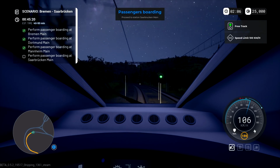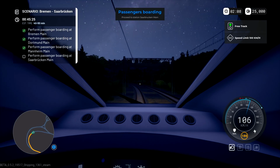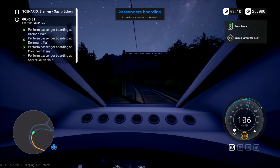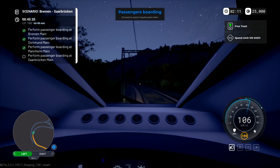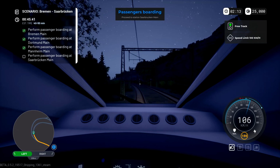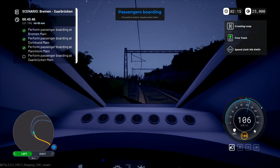You'd have to be basically red line constantly. You would still have to slow down for those corners where you might derail. Then some of the more straighter sections, you could probably just run it in the red. Above 130 kilometers per hour, to I think it's 150, I think is the max speed of this train. We should have done a speed limit test.